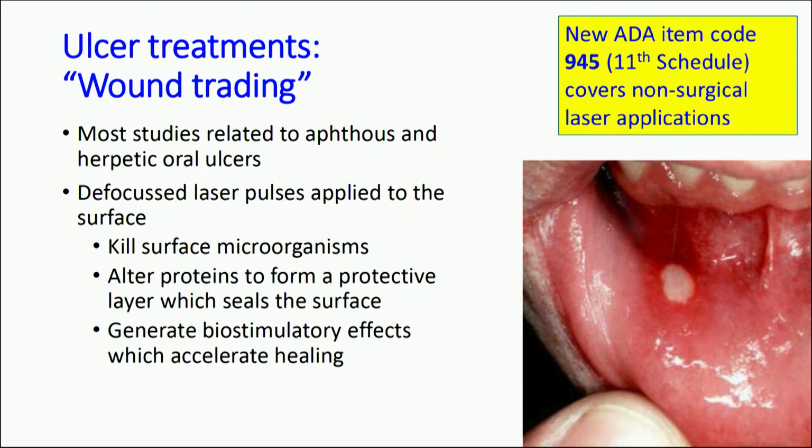Here's a slide showing a patient who's got an aphthous ulcer, and this is just to reinforce the point that here's where that 945 code could be very applicable, because it talks about non-surgical applications of a laser. Here we're not cutting the ulcer out, we're just painting away the surface to alter the nature of what that surface actually is. Think about it like laser resurfacing of the skin. You remove some of the skin and it regenerates, but you seal the surface as part of the laser resurfacing. This is the same procedure, but applied onto the surface of an ulcer inside the mouth.